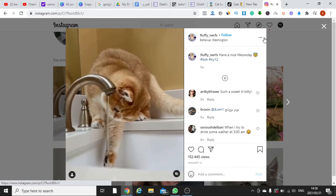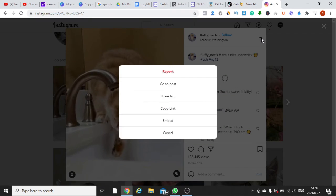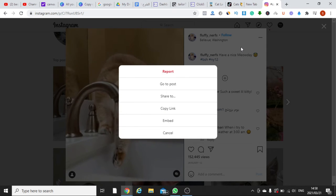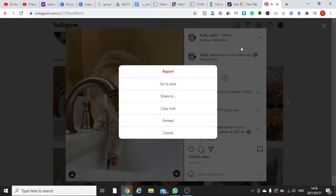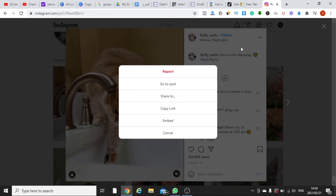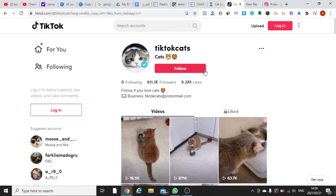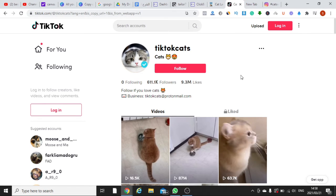So just head over here to these 3 dots and copy the link, and head over to Google and just type in Instagram video download or something like that, and you just paste the link onto the website, and then it's going to generate the video for you, and just download it, and thereafter you can just post it on TikTok.